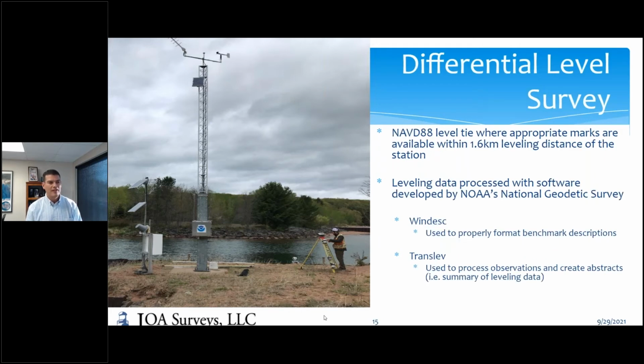We did NAVD88 level ties at sites with appropriate marks that were within 1.6 kilometer level distance of the station. All the leveling data was processed using software developed by NOAA's National Geodetic Survey. So we used WinDesc to properly format all the benchmark descriptions. We used TransLev for processing the observations and creating level abstracts, or essentially summaries of the leveling data itself.